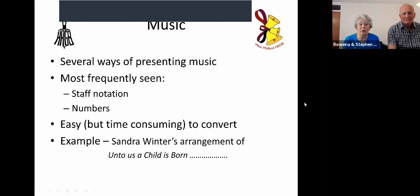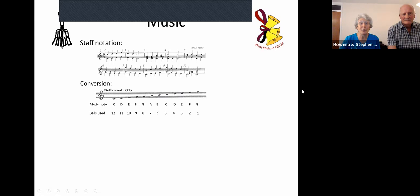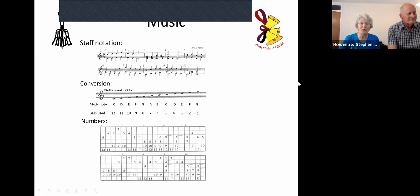So an example of converting them, we've got Sandra Winter's arrangement of Unto Us a Child is Born in music staff notation, so the music notes of that. So if we wanted to convert that to numbers, we would set out the notes, and then we would assign each note a number. And then, using a grid system, there's 4 beats in a bar with this one. We use grids of 4, and for each beat, you write the number where that bell rings. I hope that makes sense. It's very easy because you follow your line and count the number, and when your number appears, you ring.